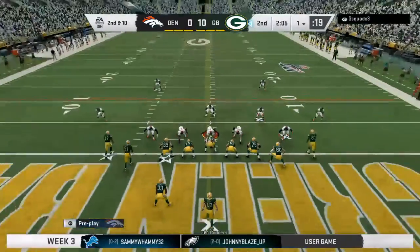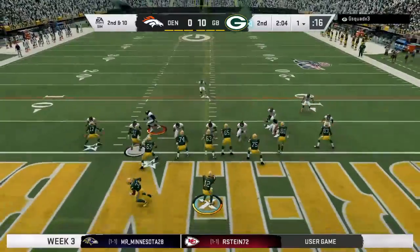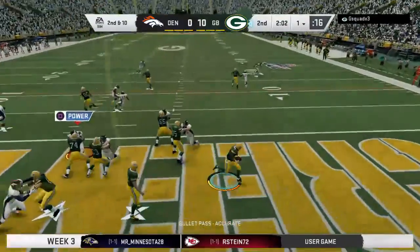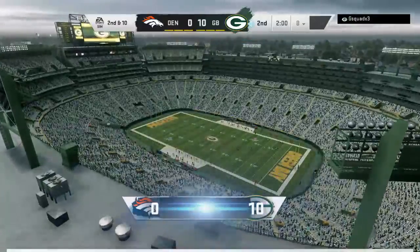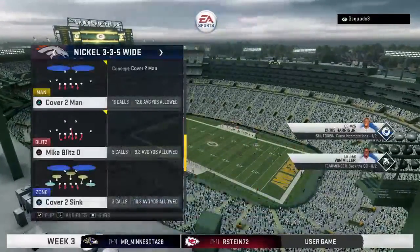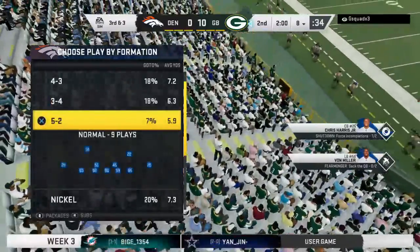So now 2nd and 10 after the incompletion on first down. In his own end zone, it's Rodgers. Got a man, that's Allison. And he's able to get this one up to the 8-yard line this time. We've hit the 2-minute mark of the first half. 10-0 our score.